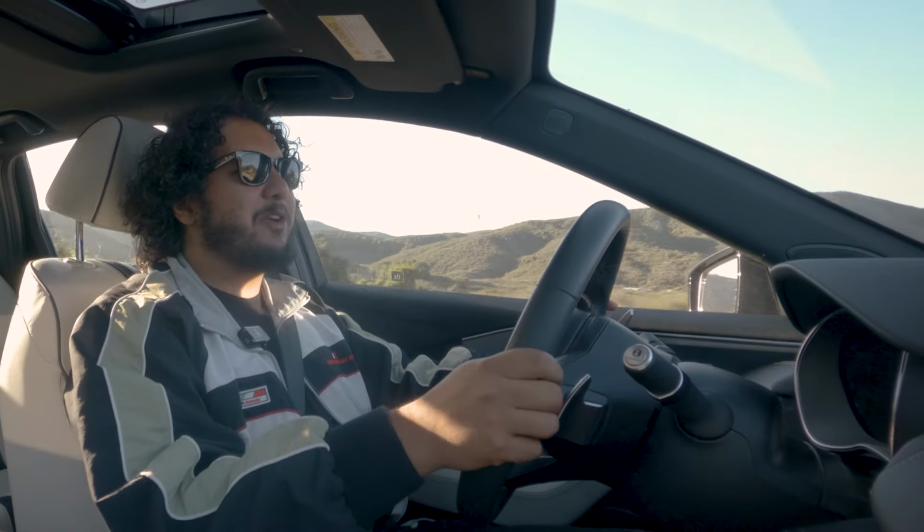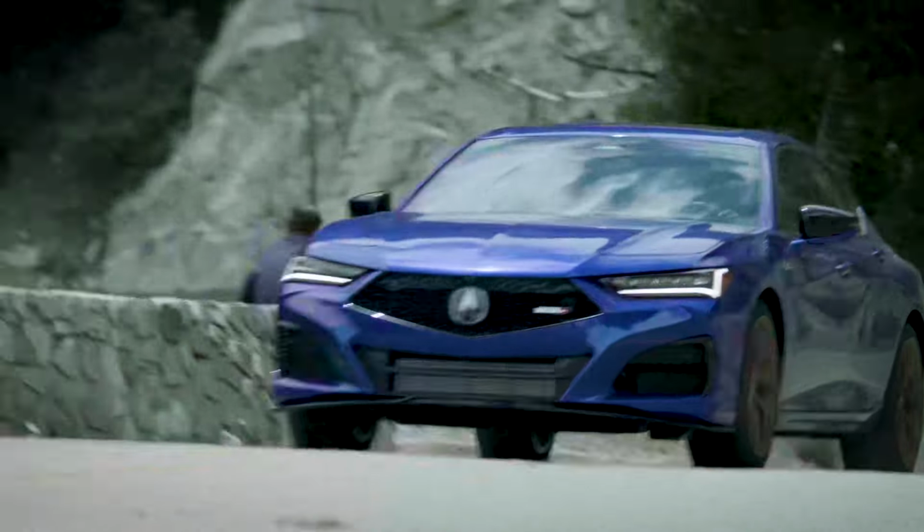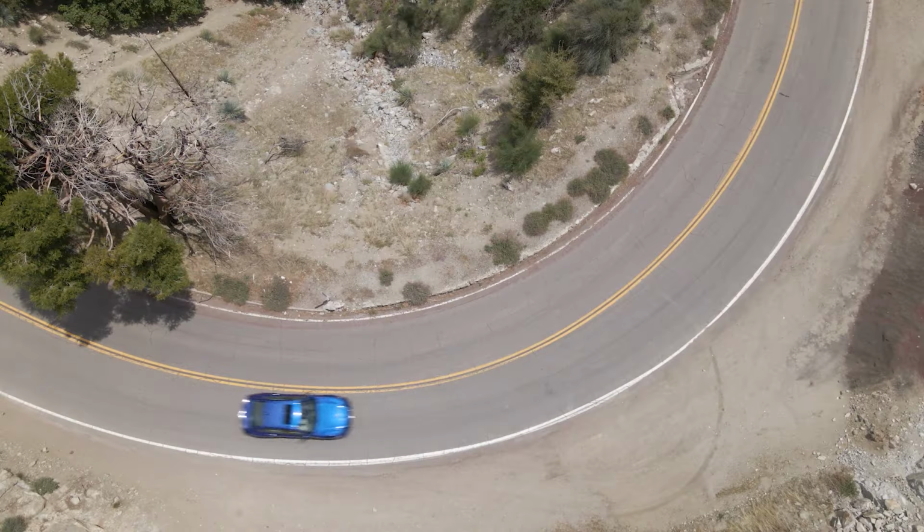So how is the fuel economy combined so poor? I just don't get it. Oh, it's a performance car, so therefore it must not be economical. Okay, well then explain to me how an M3 gets almost 30 mpg.